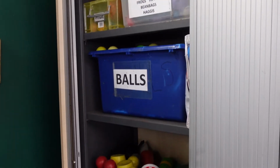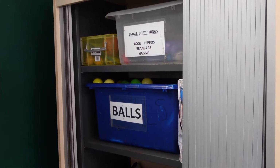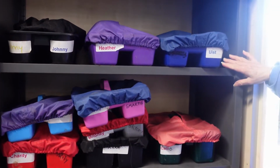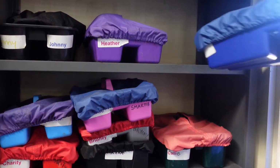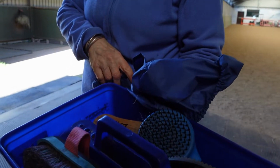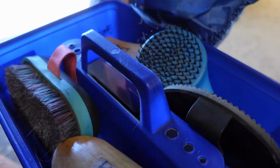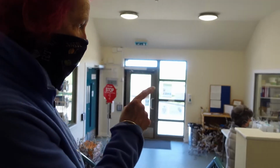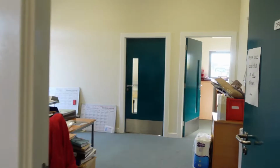In this cupboard we have toys and other games that we use. So here each pony has its own grooming kit with various different bits of brushes and kit in it. Okay, so I'll just quickly take you into the office.